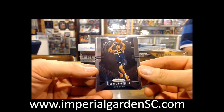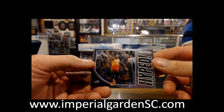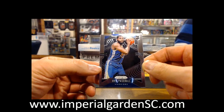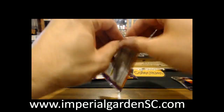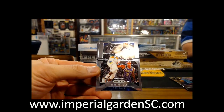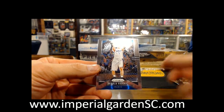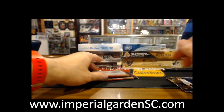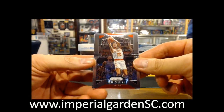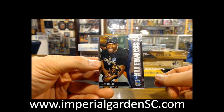Lost a little bit there. We got Michael Porter Jr., Rudy Gobert. We got a Donovan Mitchell Hyped insert, and an Eric Paschall. Bismack Biyombo. Jrue Holiday, you got a Nikola Jokic Dominance insert. You got Nikola Vucevic. John Collins, nice. Andre Iguodala, and a Kevin Durant NBA Finalist.